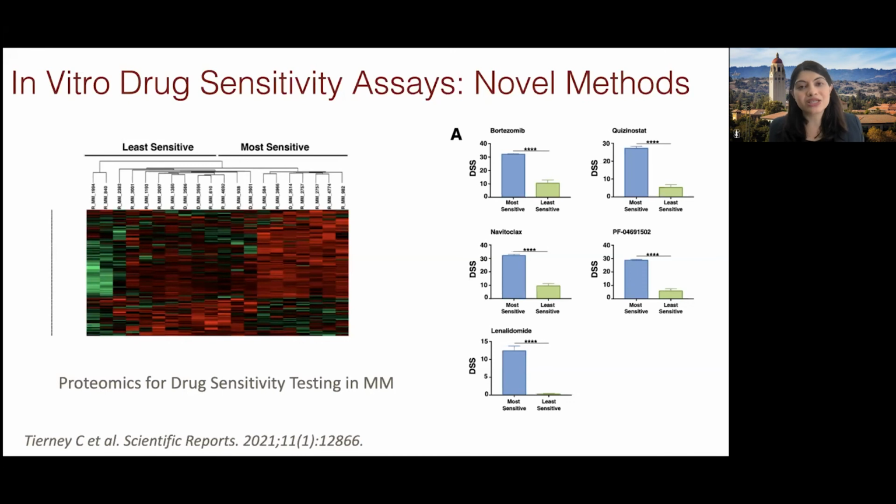But there are limitations of these assays, as has been discussed. It doesn't test the whole tumor microenvironment, including the immune microenvironment, which plays a huge role in treatment outcomes and disease control. So this has some applicability. Hopefully we can have more complex systems in the future, which can further help us with this.